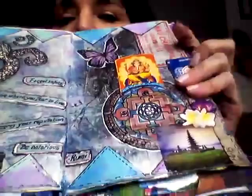And this page I showed you before, but I keep adding to it. I added Ganesh and a lotus. There's a quote from Rumi. Forget safety. Live where you fear to live. Destroy your reputation. Be notorious. Rumi. This page is my most recent that I'm working on today.